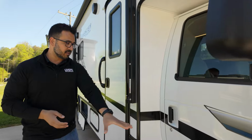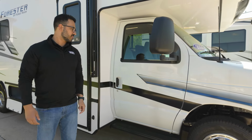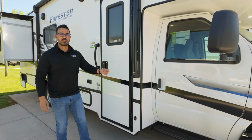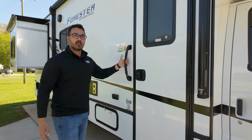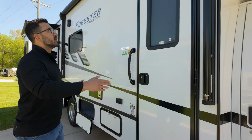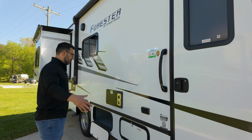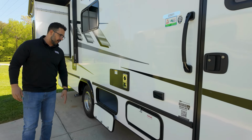Make our way back a little bit further, you'll see aluminum running boards so you can climb up into the passenger and driver seats nice and easily. Of course, mirror extenders here. As we talked about earlier, you also have your side view cameras. On this particular coach that it's going to be mounted here, you'll have another one on the driver's side as well. Of course, our main entry door with a larger grab handle. You can see that it's a little more robust, a little more reinforced. You also have a power awning with the LED light strip on there and a couple speakers underneath, so you can have that outside experience, really be able to enjoy your campsite. Propane fill will be right there, a little bit of storage back on this other side.